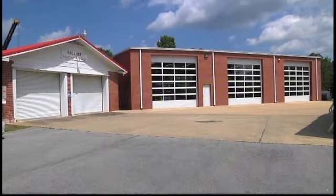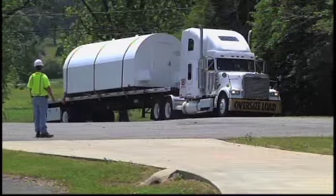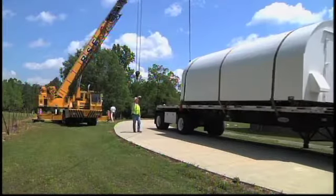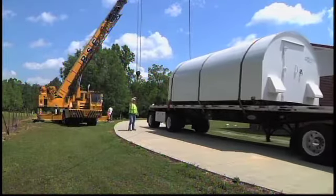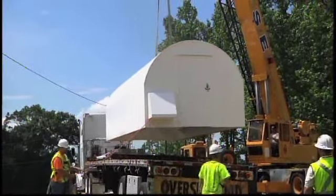The Alabama-built shelter is made by the Safety Shelter Company and is constructed of quarter-inch solid steel plate and is rated to withstand an EF5 tornado. The shelter also offers forced air ventilation and emergency lighting.